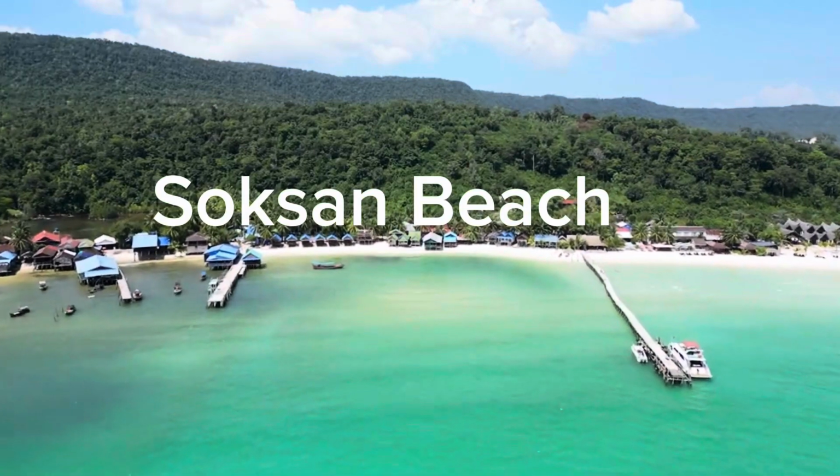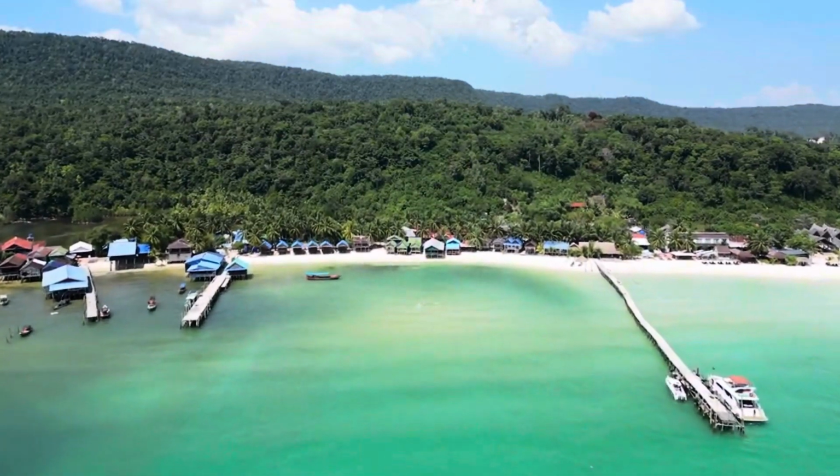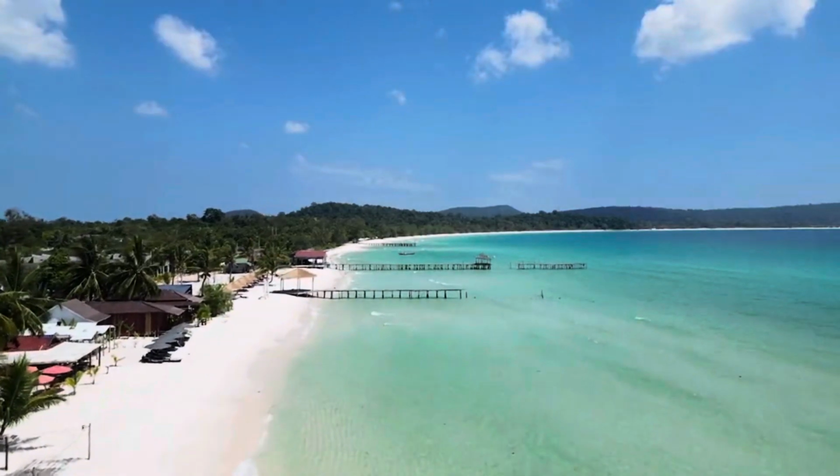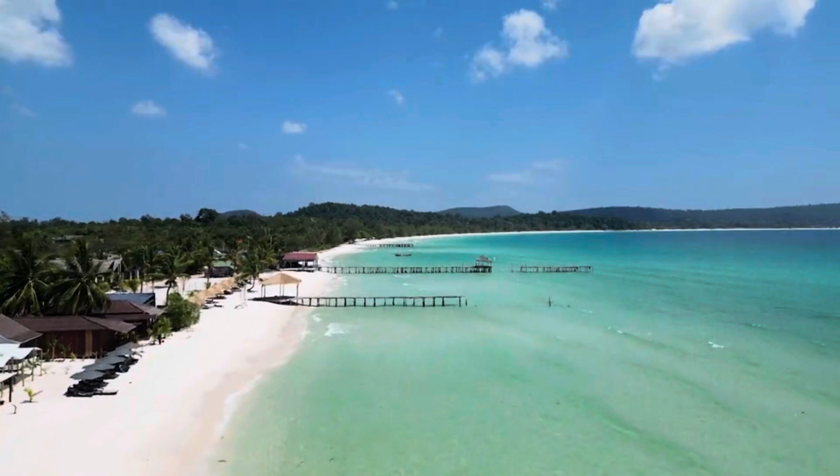Cambodia's islands are beautiful. Come with me on this adventure to Koh Rong Sanloem. We took a van from Phnom Penh to Sihanoukville and then made our way to the port to Koh Rong to catch a speedboat which brought us to the island in about 45 minutes.